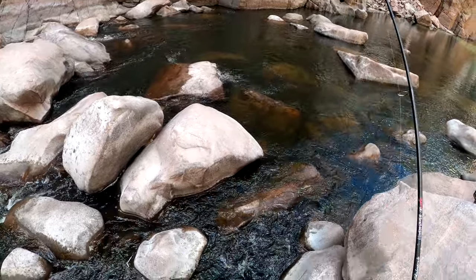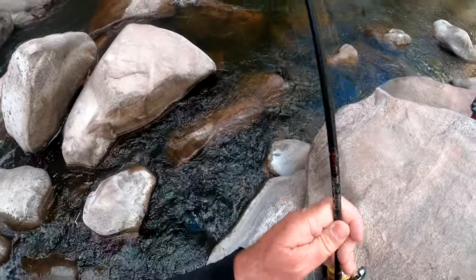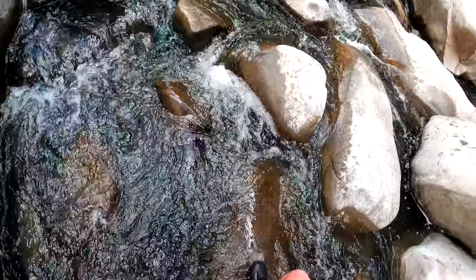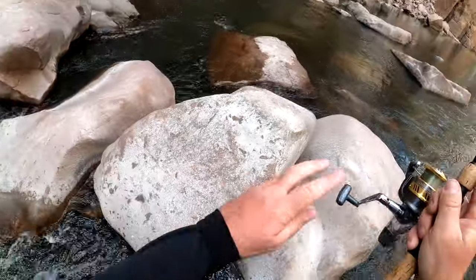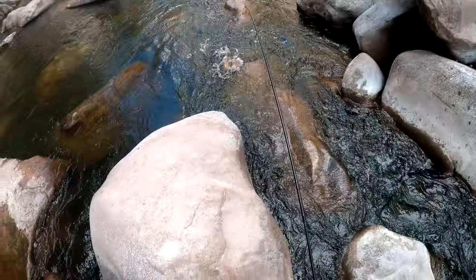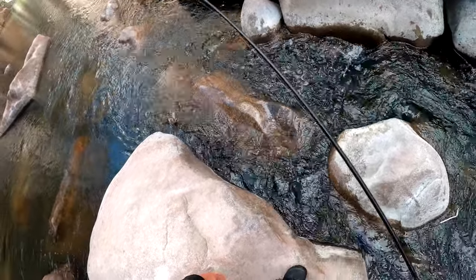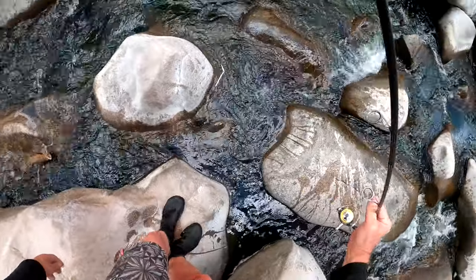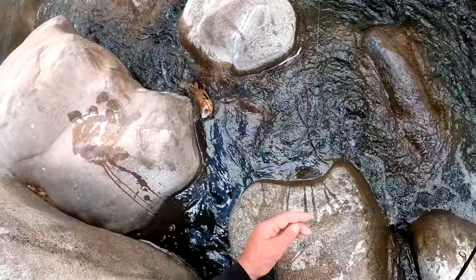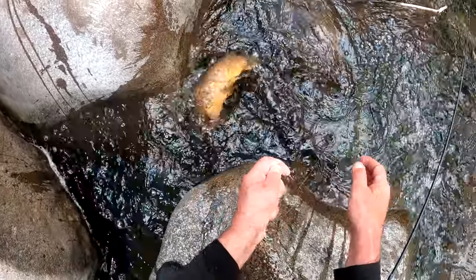Looks like a cutty or a brown. Oh, that's pretty good. Is it a cutty? No, wait, maybe a Snake River. Snake River cutthroat. We'll see, I can't tell. Yep, it's a Snake River cutthroat. That is one heck of a beautiful fish, man.